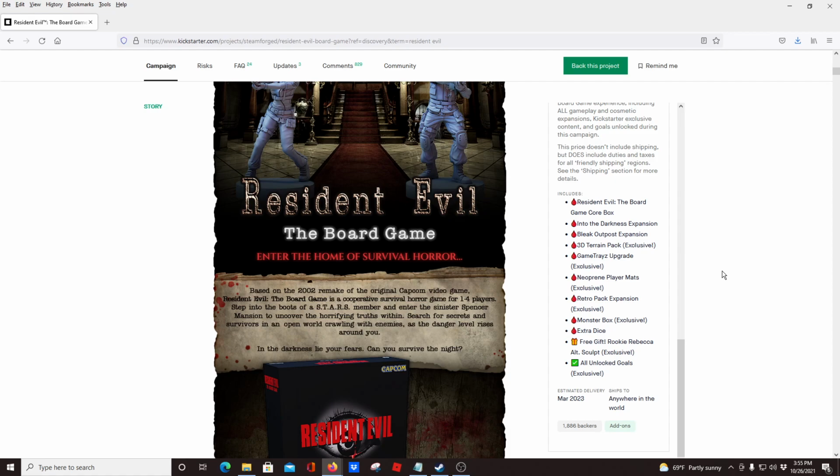Here's the thing. Resident Evil 3 came with trays already in the box. So are they going to have no trays in this one? Or is it going to be like cheap trays or crappy trays or nothing?